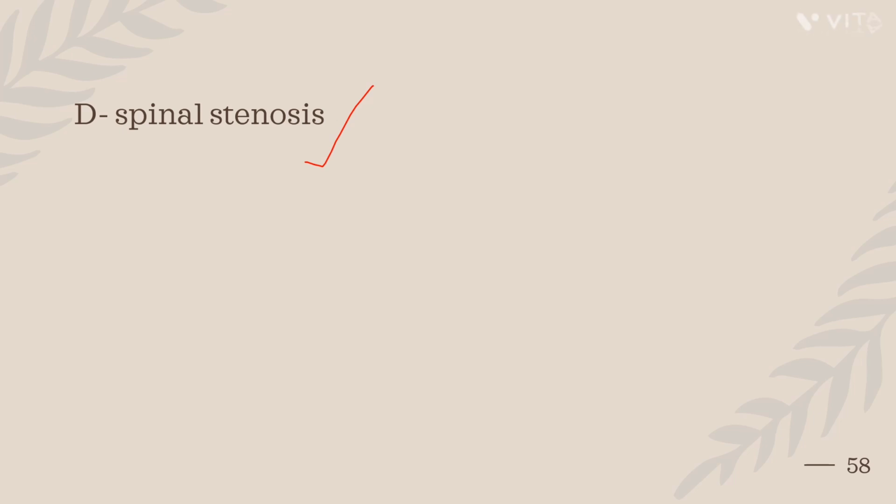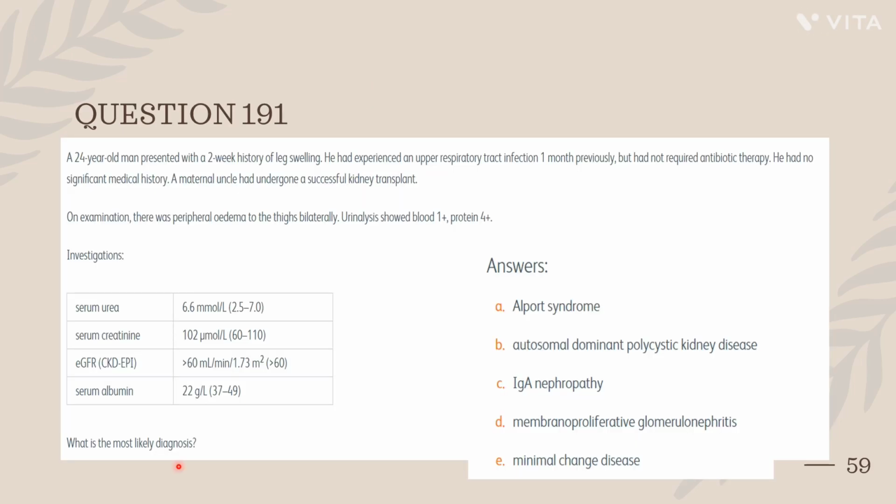Next question. A 24-year-old man presented with 2-week history of leg swelling. He had experienced an upper respiratory tract infection 1 month previously but had not required antibiotic therapy. He had no significant medical history. Maternal uncle had undergone a successful kidney transplant. On examination, there was peripheral edema to thighs bilaterally. Urine showed 1 plus blood and protein 4 plus. Urea is 6.6, creatinine is 102, GFR more than 60, albumin is 22. What is most likely diagnosis?